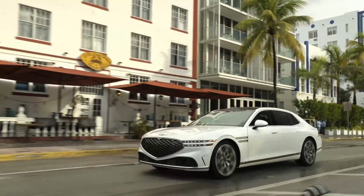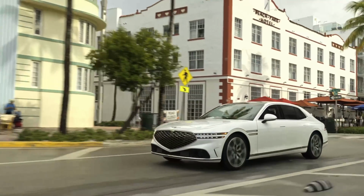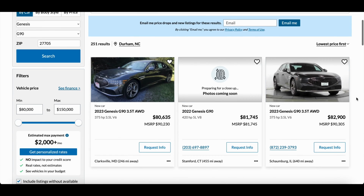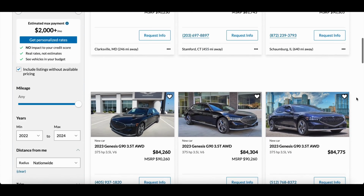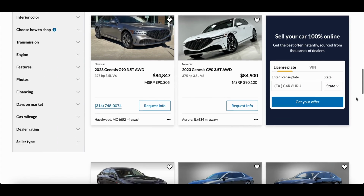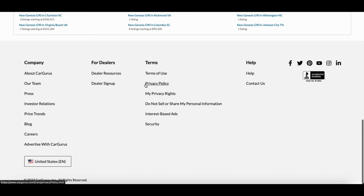Most people who are reaching, when they hear six figures or $100,000 for a new car, they want that foreign car. Foreign car meaning Mercedes, BMW, or Audi. They do not want to be posted up in this G90. They don't care if this is worse than the European competitors. They want that Euro car.